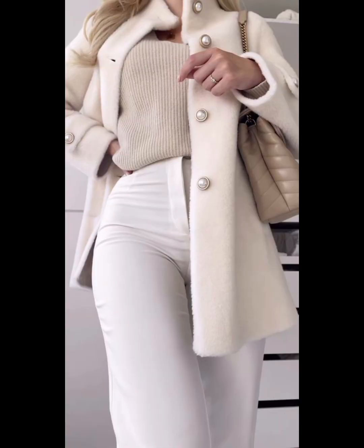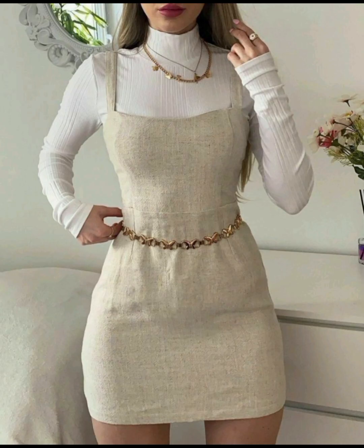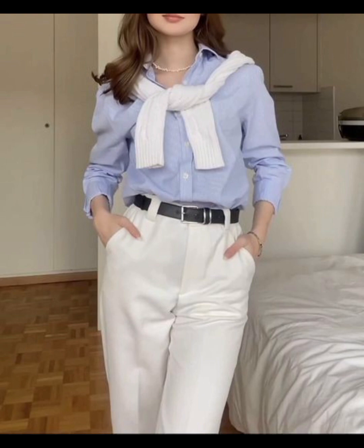Accessorize wisely. Invest in quality accessories such as classic designer handbags, a timeless watch, and delicate jewelry. These add a subtle elegance to your outfits.